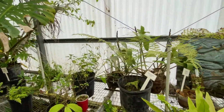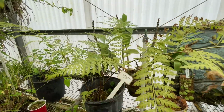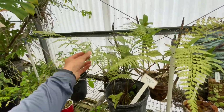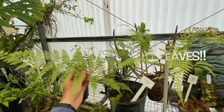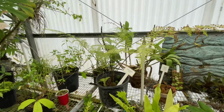Further down, we've got couplet fern. This fern is actually endangered in the state of Florida. And a fun fact about ferns, most people would probably try to call this a leaf. This is actually a frond. So if it's a fern, it's a frond. And if it's a tree or a bush, it has leaves. But ferns have fronds.